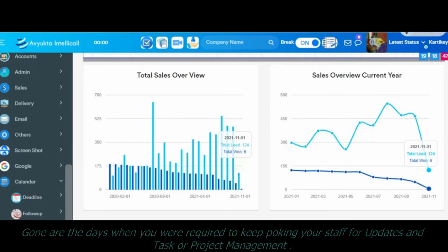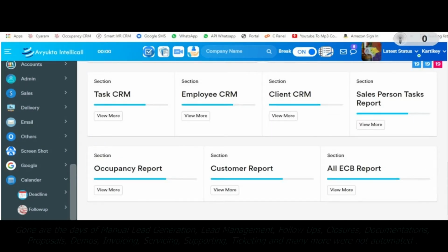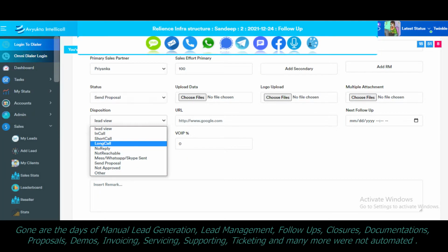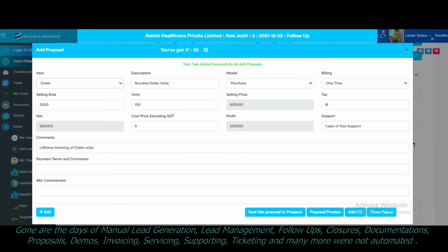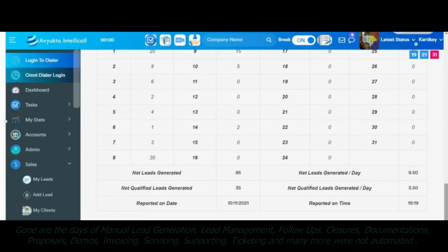Gone are the days when you were required to keep poking your staff for updates and task or project management. Gone are the days of manual lead generation, lead management, follow-ups, closures, documentations, proposals, demos, invoicing, servicing, supporting, ticketing and many more. We're now automated.